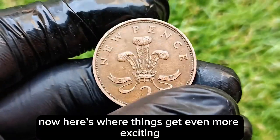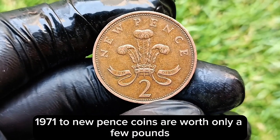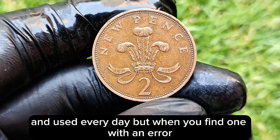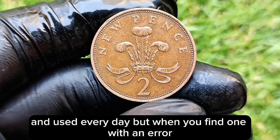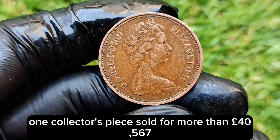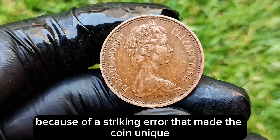Now, here's where things get even more exciting. Most regular 1971 2 new pence coins are worth only a few pounds today, because they were made in huge numbers and used every day. But when you find one with an error, everything changes. One collector's piece sold for more than £40,567 because of a striking error that made the coin unique.